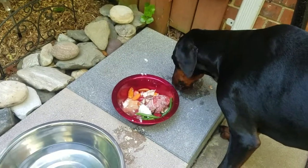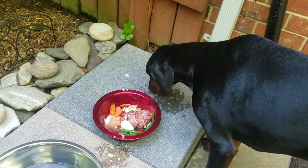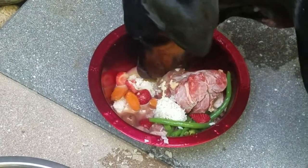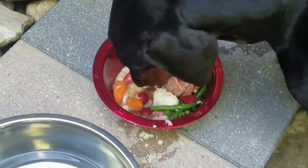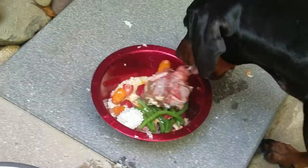You like that? He does chew the bones. That's the chicken bones he's chewing up there. Now you can see the carrots and some yams as well. And I slightly cooked those. And I actually did season them with a little bit of cinnamon as well. And a little bit of turmeric that I put on the carrots too.